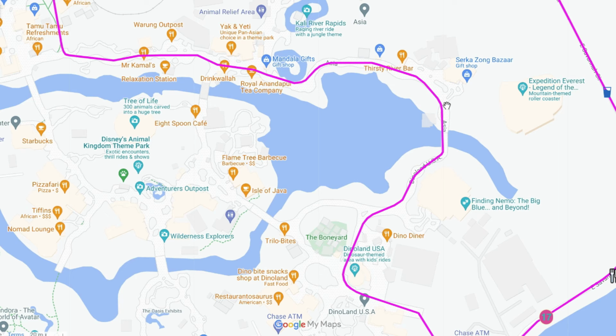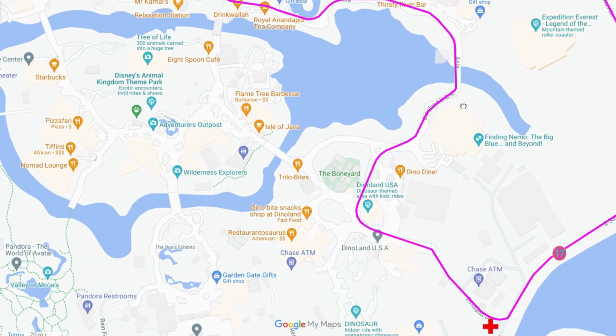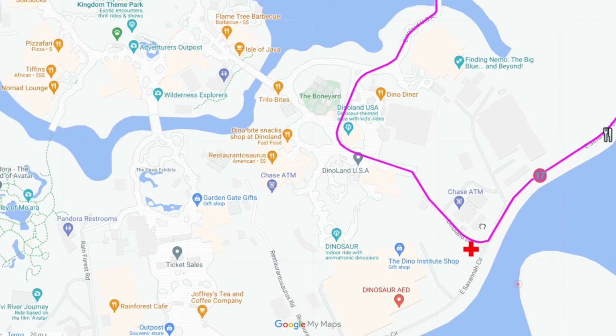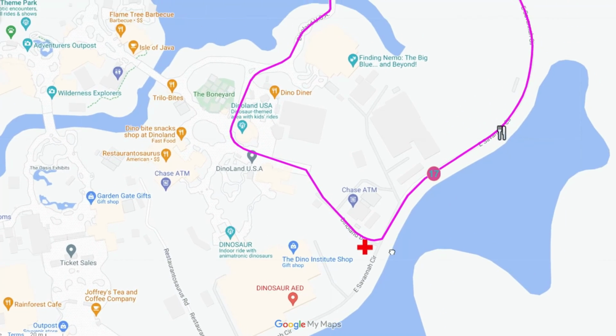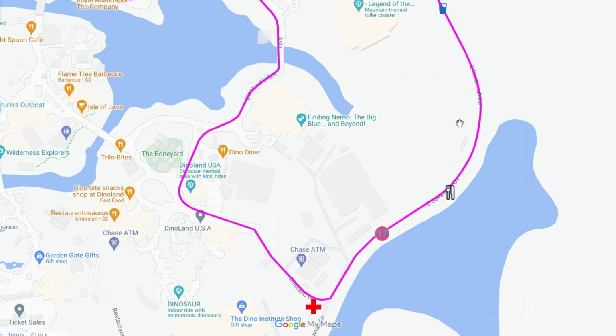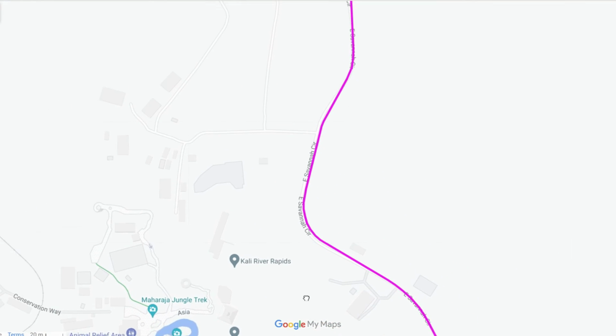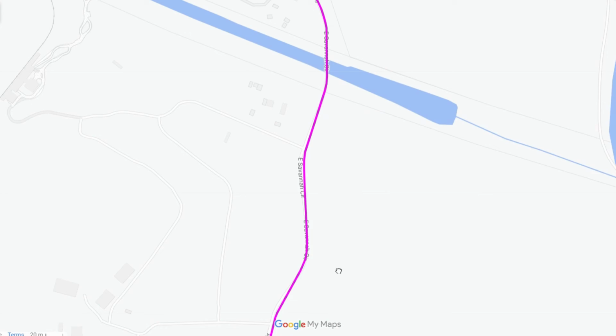So if you're into getting a bit more adrenaline, some of us need an extra bit of adrenaline, you can take your little break here and ride a ride. You're going to run through Asia over to Dinoland, USA, come out this way, and now you're going backstage. So you're going to hit your 17-mile marker here, and you are going to continue running backstage behind Expedition Everest and continue down Savannah Circle.